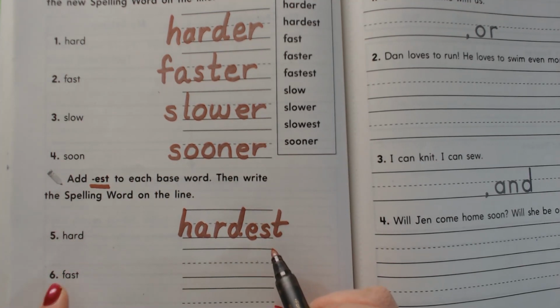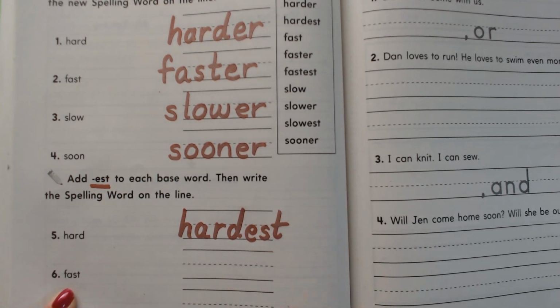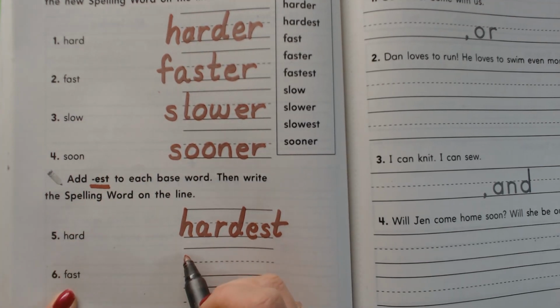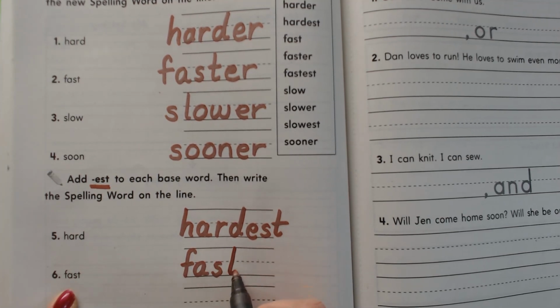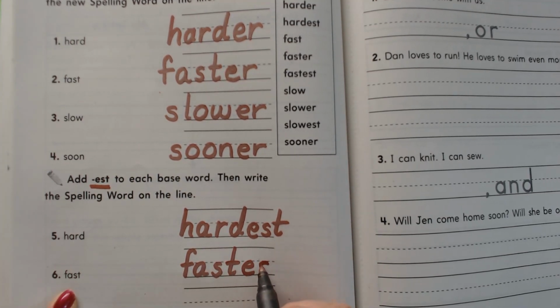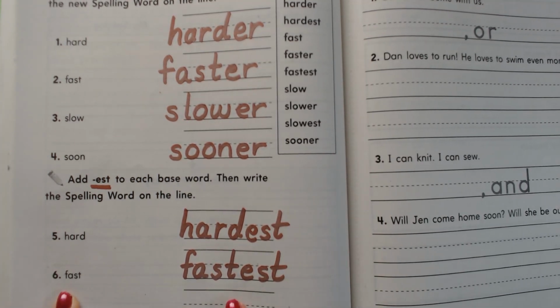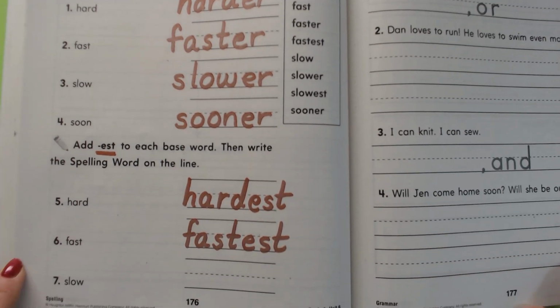Okay, what base word is this? Fast. And we're going to add this suffix est to it. Remember, a suffix is a word part that goes at the end of a base word. Fast. Est. Fastest. She's the fastest in our class. Fastest. Okay, we're going to move it to our last one.